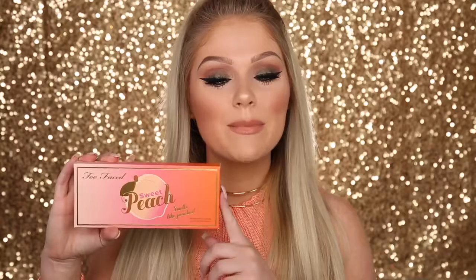So the entire collection is based around the Too Faced Sweet Peach palette, and I'm actually going to save this one for last because this is the only product that isn't new. This was available, I believe, in the summer. It sold out and then it was limited edition and it was gone, but they are relaunching it with this collection because everyone fell in love with it and so many people could not get their hands on it. I was never able to get my hands on it when it originally came out, so now I have it, which I'm so excited.